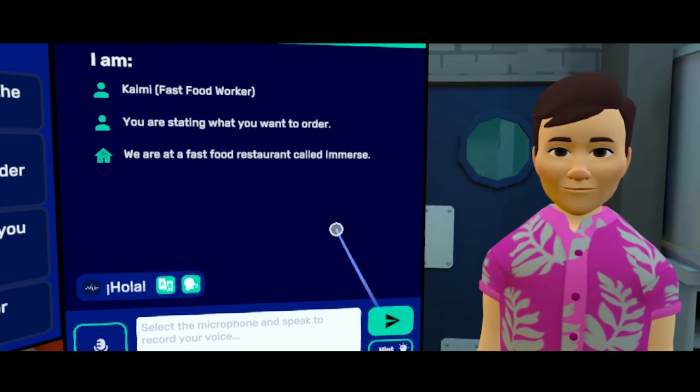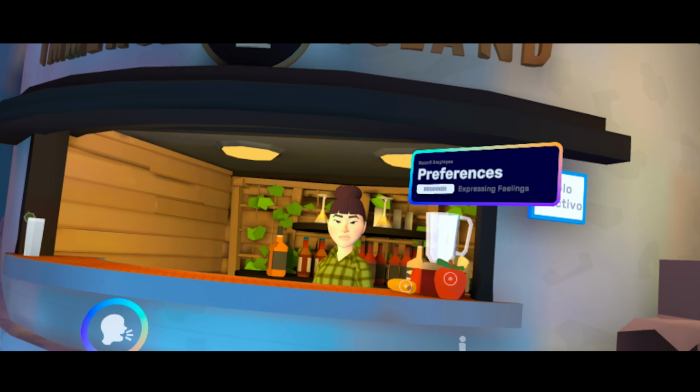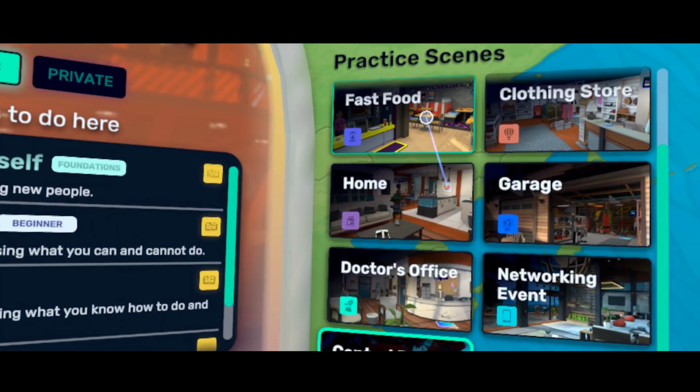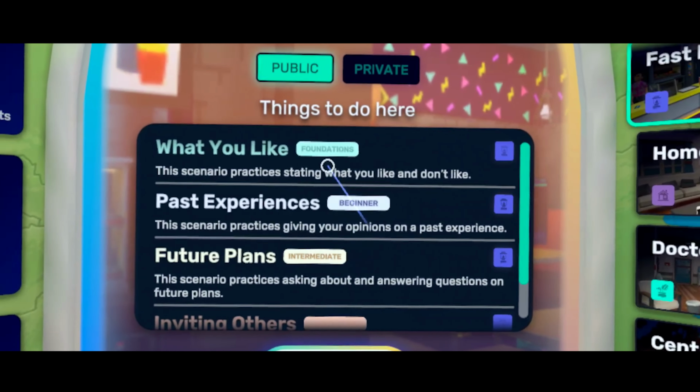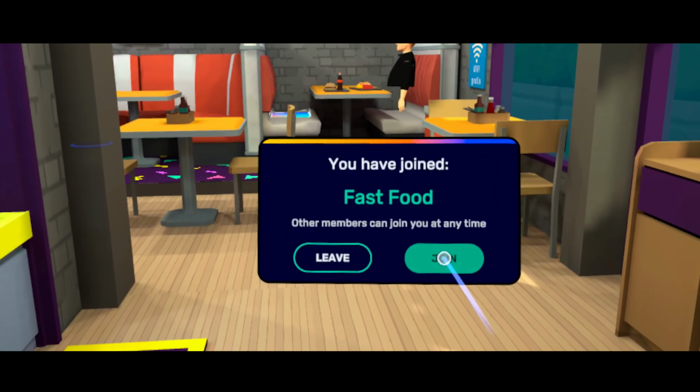They have a bunch of AI avatars pre-built for different topics and scenarios, and they cover a lot of different situations that you probably want to practice. You can just browse to the list of topics to select something that sounds interesting to you, and then you get transported to a room where you can practice with different AI in the room.